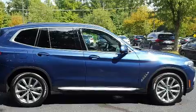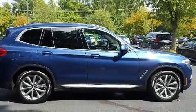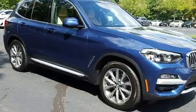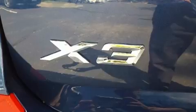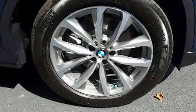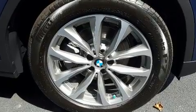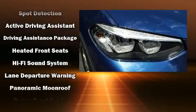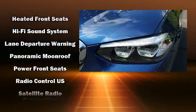A wealth of standard features mean that you no longer have to sacrifice, like power windows, mirrors, and seats, variably intermittent wipers, a trip computer, a blind spot monitoring system, heated seats, a power rear cargo door, lane departure warning, and more. With high-intensity discharge headlights illuminating your path, you'll always appreciate maximum visibility.